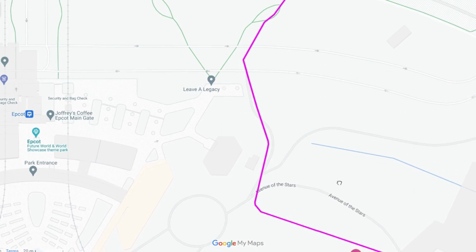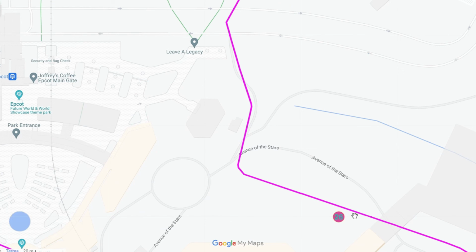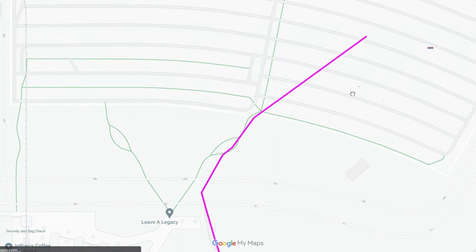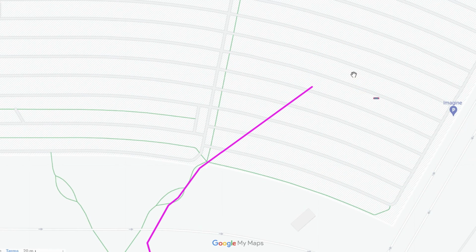Once you get over here, you're at your 26-mile marker. You have 0.2 to go. Run your heart out, folks, because you are now officially finished in the Imagine lot. You did it. You hit 26.2 miles. Be very, very proud of yourself. It is not a feat a lot of people can do. If you had to walk it, who cares? You did 26.2 miles and you are now a marathoner.